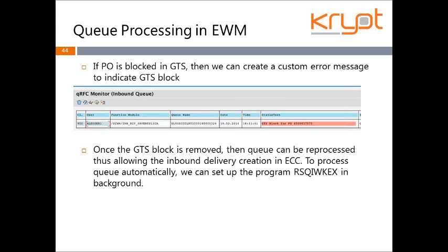Of course, we have also provided them an email capability that sends them the data about which PO we did not send because of a GTS block and so on, so that the logistics users clearly know why they are not able to process it or why they are not able to go past this particular screen. So they communicate with the GTS team, and the GTS team eventually removes the block, and then the queue can be reprocessed.